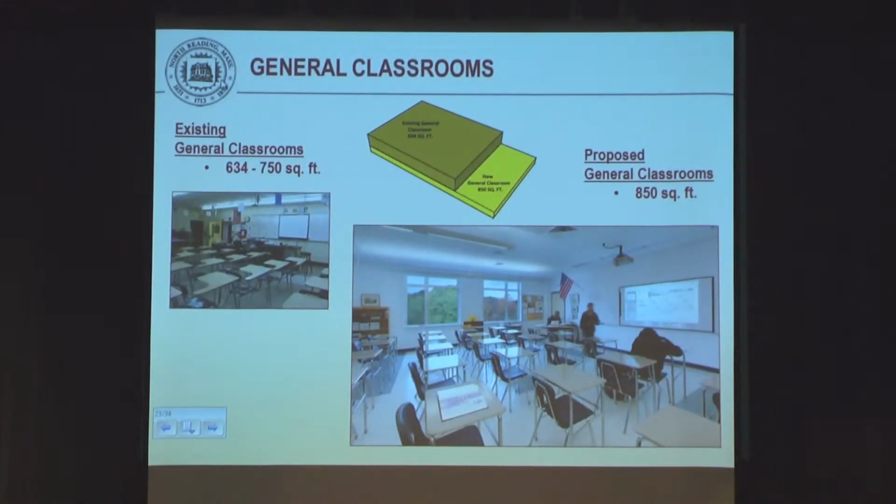Similarly, general classrooms, just all of the classroom spaces, Mrs. O'Connell referred to them as the blue spaces on the floor plan. There are classrooms now that are as small as 634 square feet. So if you think of your own home maybe, and think about what your living room, dining room combination square footage is, and then think about 26, 28 teenagers and a teacher, and all of the things that go on in a classroom going on in a space that size, it can be really, really tight.